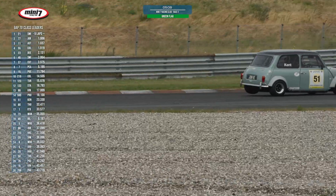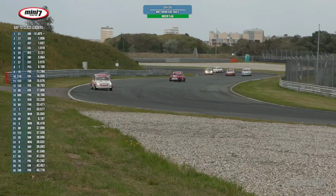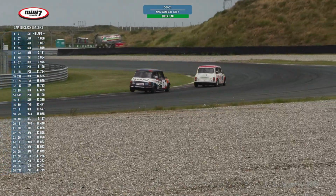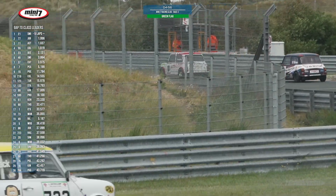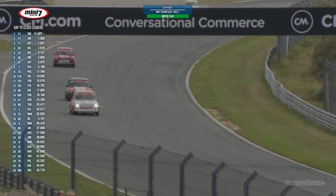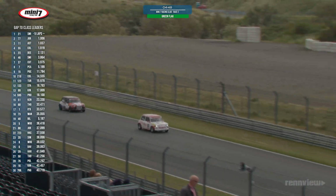There's Johnny Kent once more at the wheel of his Miglia, so we regularly see him racing pre-66 minis as well, as do many of the drivers in the field actually. But for the Mini 7s at the moment, Joe Thompson, number 80, is still looking to try and hang on to the lead of the Mini 7s. His father was a former champion both in the 7s and in the Miglias.